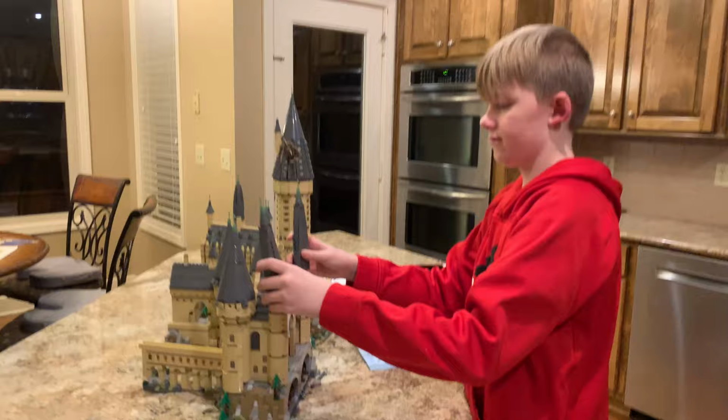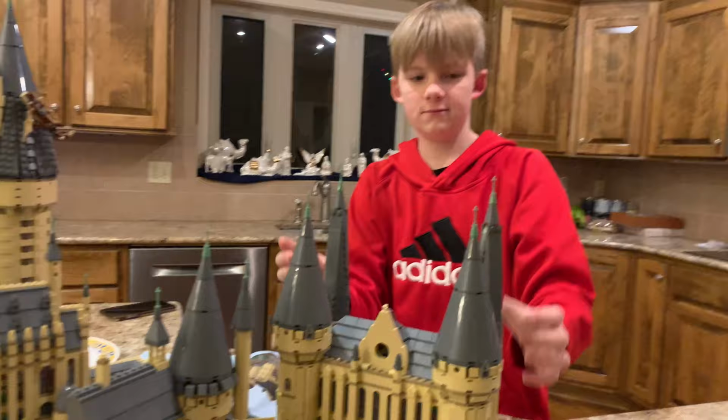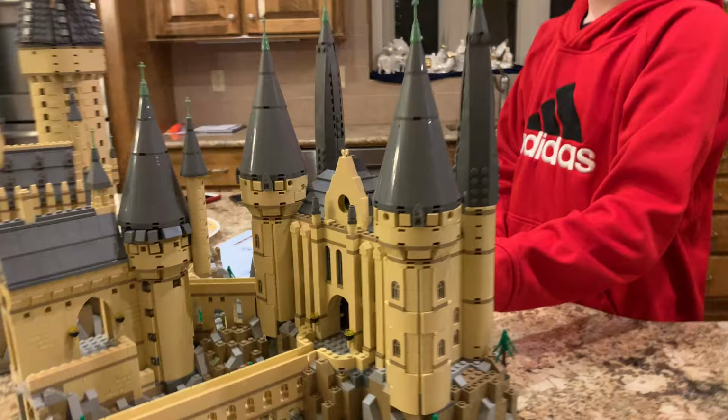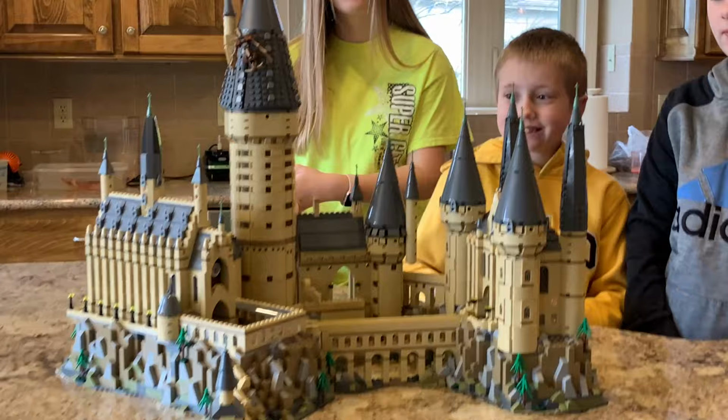It's the final pieces. Very nice. Now we put the giant sections together. Even the dragon. The castle is finished. It looks really good.